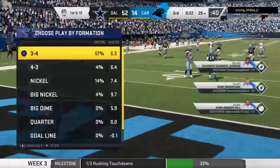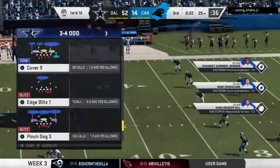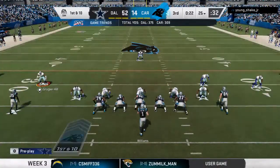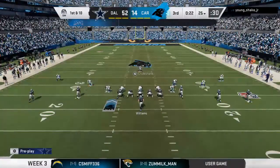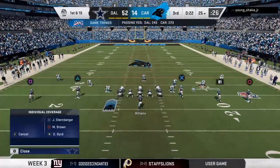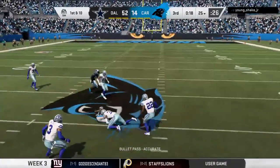The Panthers take over first and 10 at their own 25-yard line. Ready, break. Watch 15, Mike 15. You ain't got nothing. You ain't got nothing. Hey, Charlie. Mike 15. They go back to the air here after the INT on the last drive.